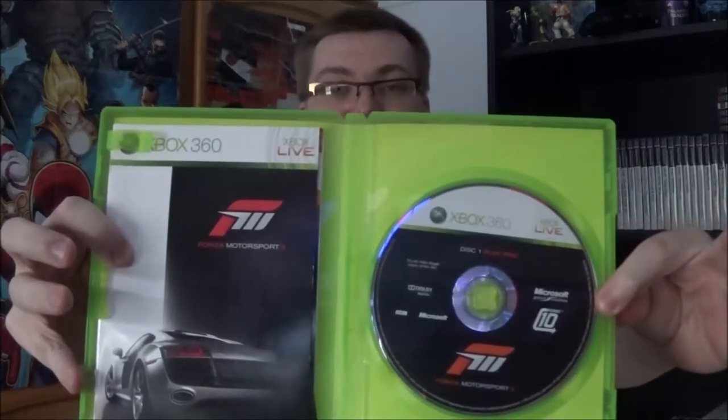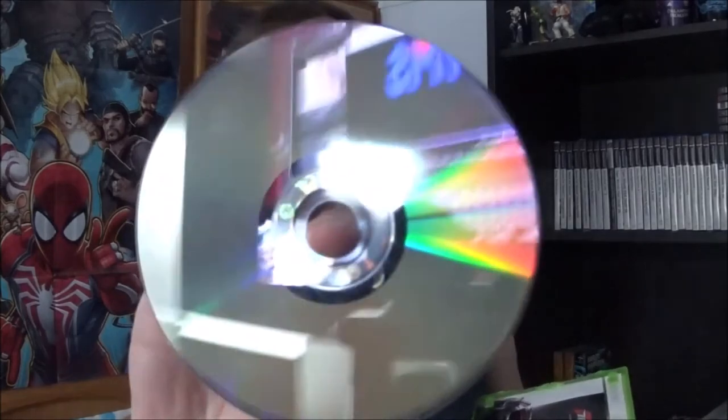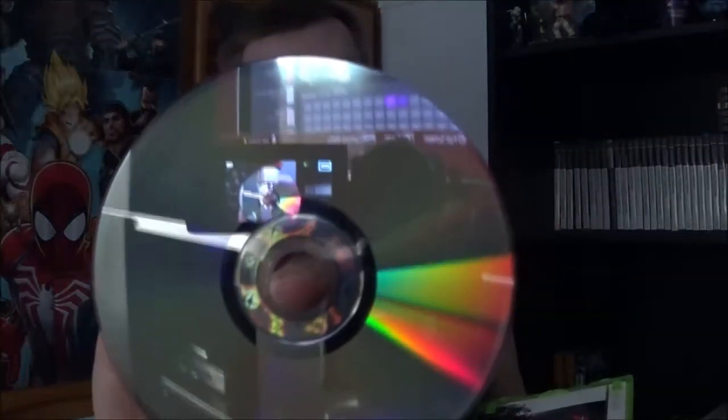So there is a disc, and of course the manual, so let's have a look. Yep, very nicely clean. Okay, oh yeah, here we are. The installing disc is here, which is disc number 2.